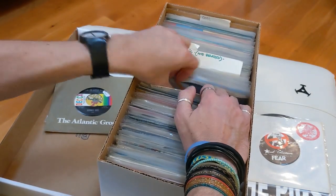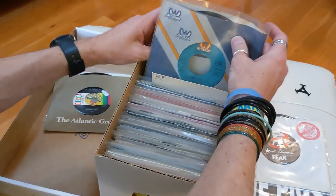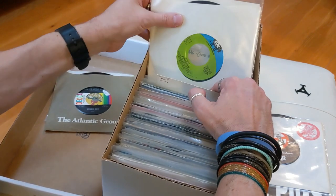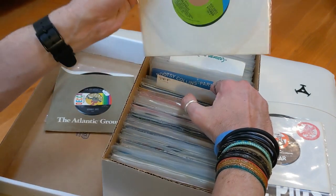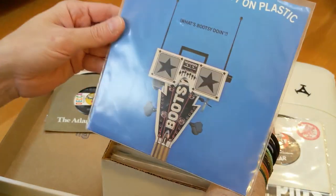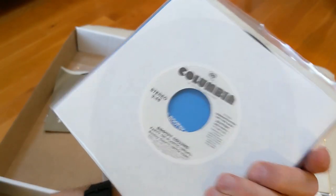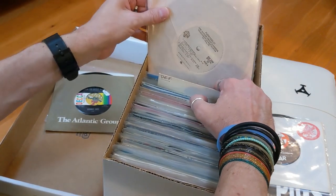All right, so now we have a little section here of Funkadelic. Lots of Funkadelic. Let me see if we got any picture sleeves in here. Undisco Kid. If you got funk, you got style. The Witch. Oh, man. Funkadelic had a song called The Witch. Oh, Bootsy Collins. Met him recently, last few years. Really nice guy. I gave him a sealed Bootsy Collins 8-track tape, which he really enjoyed.